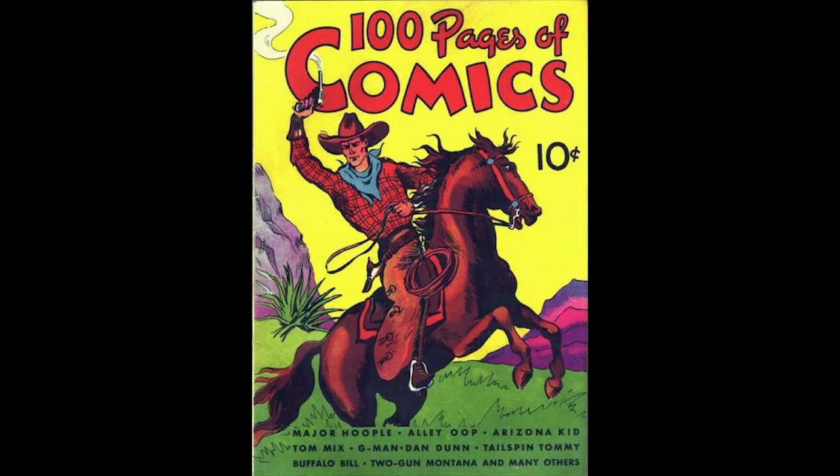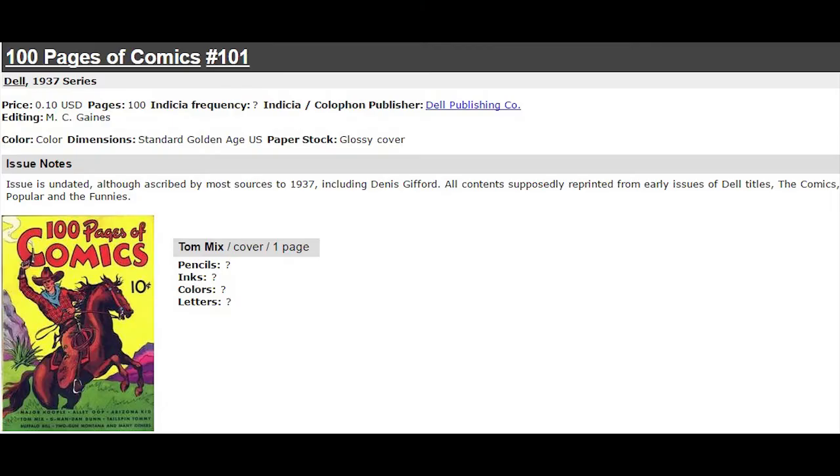100 Pages of Comics, number 1, published by Dell Comics in 1937. This is a one-shot with no cover date. It's a 100-page giant square-bound with a 10-cent cover, featuring characters such as Wash Tubbs, Captain Easy, Major Hoople, Alley Oop, Tom Mix, and Tailspin Tommy.